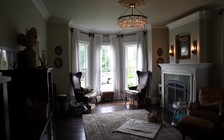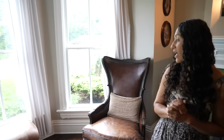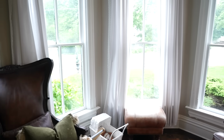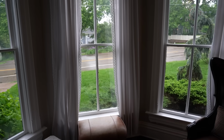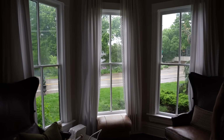I think the windows in here, and it's a rainy day today, I always say that this house feels like a jewel box when it rains, and these beautiful bay windows just sing to me. I just think they're absolutely gorgeous, and I love how they let so much light in, but you can also see the rain. Some of the panes are quite a bit older, and they have that really beautiful leaded glass look to them. I really appreciate the light that they cast in our home.